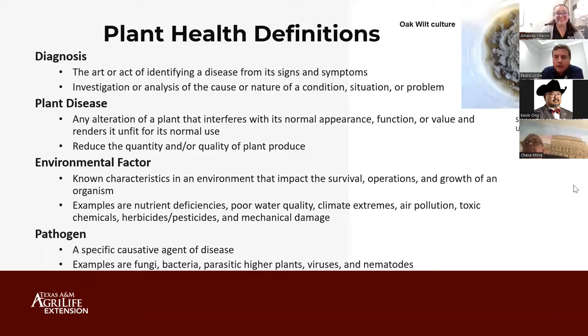Okay. So what is diagnosis? It's the art of identifying a disease from signs and symptoms. It is the process of the investigation and the analysis of the cause of the condition, the situation of the problem. In our case, diagnosis will usually lead us to a plant disease, to identify the causing agent of a plant disease. And what is a plant disease? It's anything that interferes with the normal appearance, function, or value of the plant and renders it unfit for its normal use. It reduces the quantity or the quality of the product that you are cropping, for example.